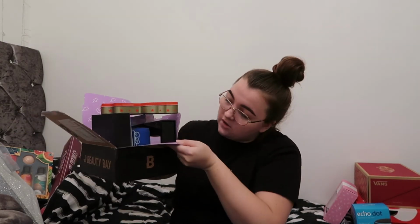I got a lot of eyeshadow palettes this year, but I got a big Beauty Bay box full of a lot of makeup. I got some stuff from Beauty Bay for myself. I've also had stuff from my parents and other people. I've also got another big Beauty Bay box just full of makeup, eyeshadow palettes and everything.